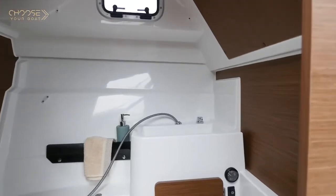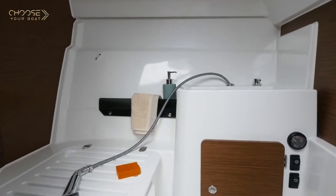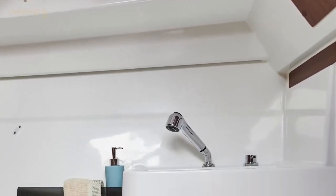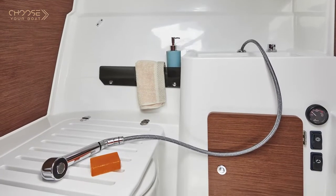The head is located to starboard in a separate compartment. It can be equipped with a sink and either a marine or a chemical toilet. The new Mary Fisher 795 Series 2 is also equipped with a shower, a floor drain, and a hot water tank.